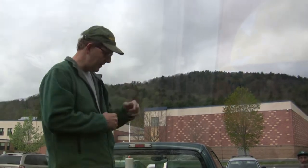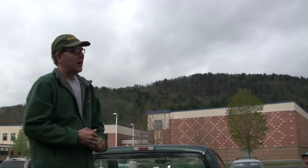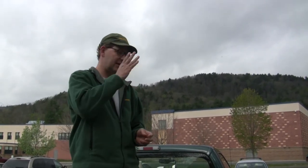Have any of you guys been to the Holyoke Fish Elevator? Yeah, that's something you really should do if you're interested in migratory fish. Middle of May is probably the best time. You'll see thousands of shad going through there and a good chance of seeing salmon.